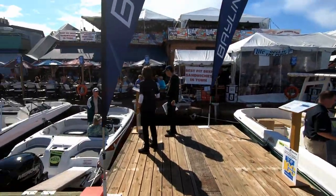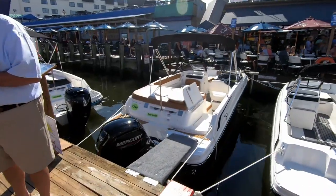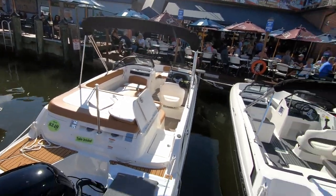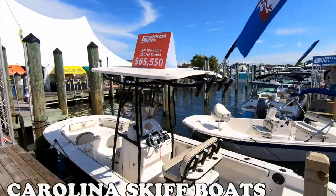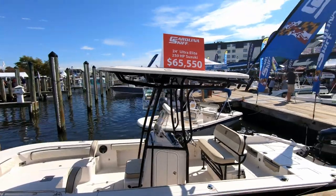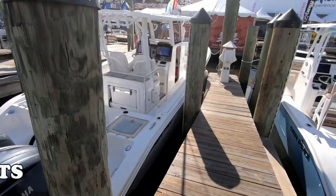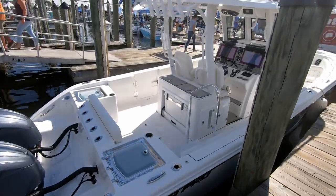Looking for more entry-level boats, there's some great Bayliners here. For $350 a month, you could get a Bayliner. That's kind of cool. Here's a Carolina Skiff that's $65,000, which is a pretty good price for a boat. If you wanted to go out and do some fishing, this looks like an affordable option. Here's another new boat launching. It's the C Pro 320 DLX.